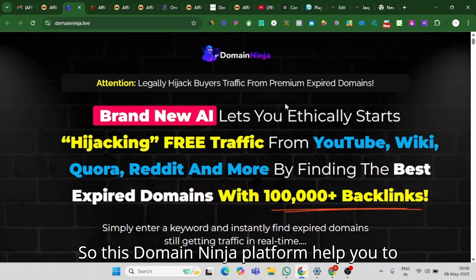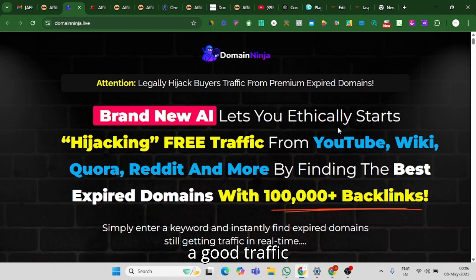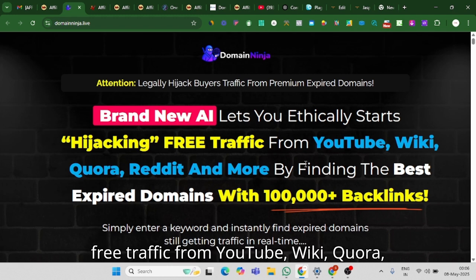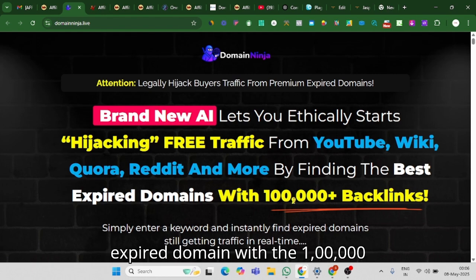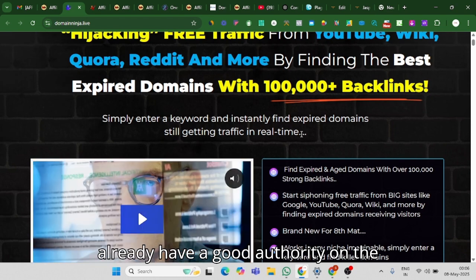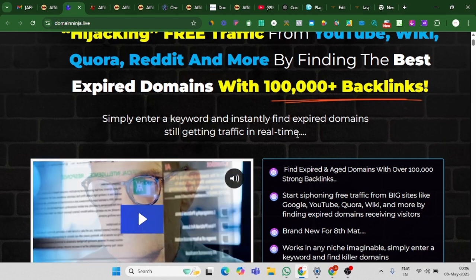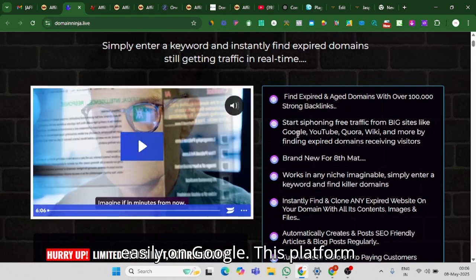So this Domain Ninja platform helps you find expired domains which have good traffic and good backlinks. Brand new AI lets you ethically start hijacking free traffic from YouTube, Wiki, Quora, Reddit, and more by finding the best expired domain with 1 lakh backlinks. So basically, they help you find expired domains which already have good authority on the internet, and as soon as you publish content on those expired websites, they will rank easily on Google.